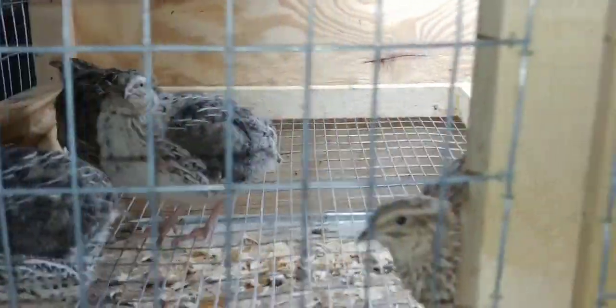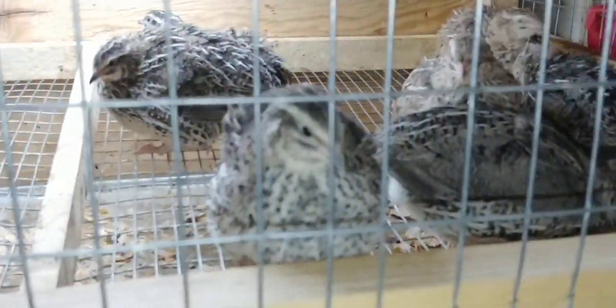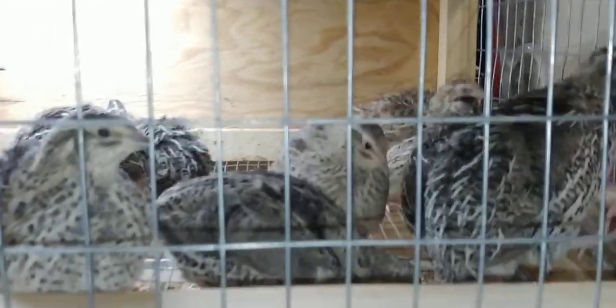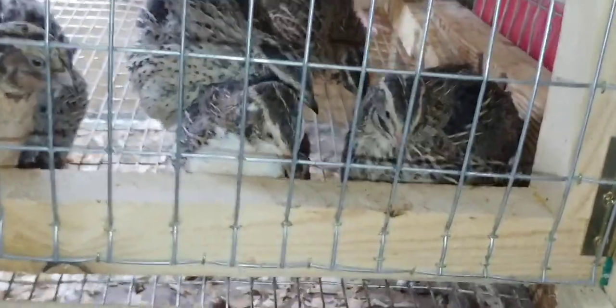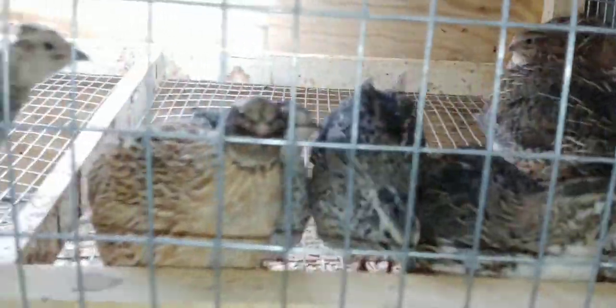There's a second cage with them. They're all fascinated by the camera and the light. I just got through changing their pan and cleaning out their water troughs. Yeah, they're all happy.